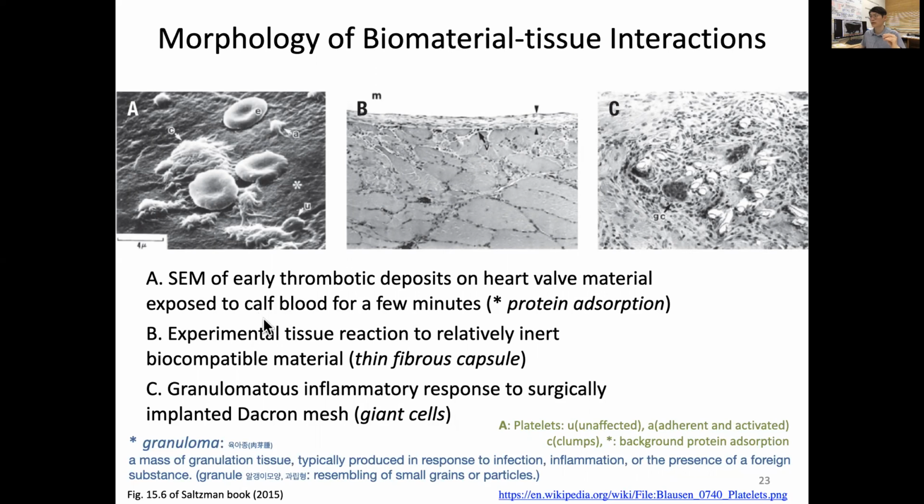And B is an experimental tissue reaction to a relatively inert biocompatible material. You see that this material M at the interface of this muscle tissue has a very thin fibrous capsule, only a few microns in thickness, that has been formed.